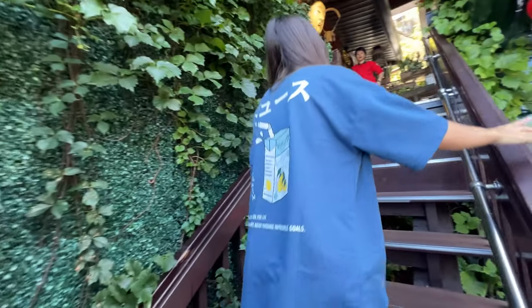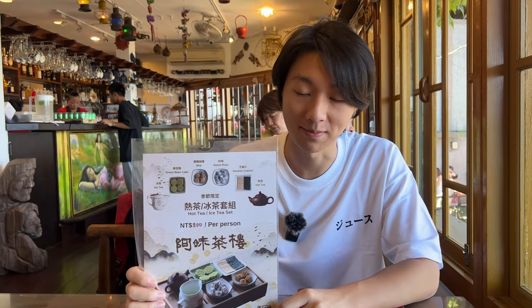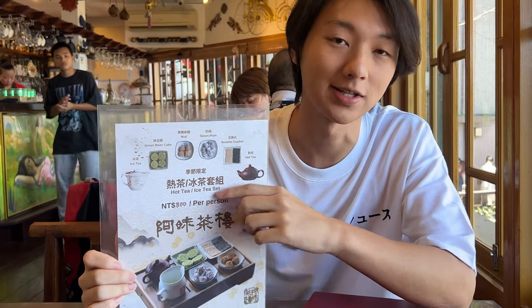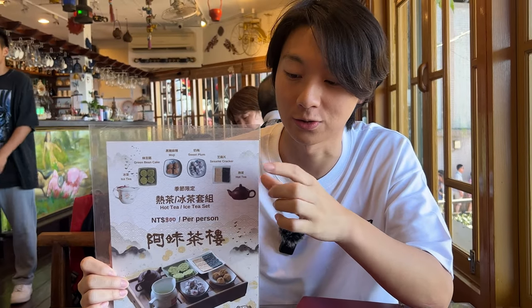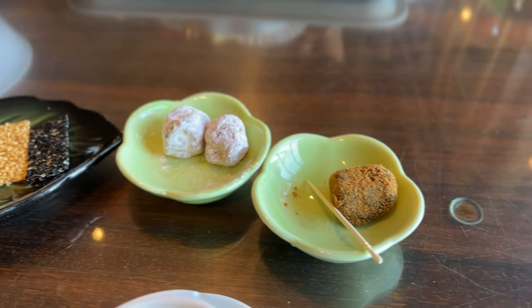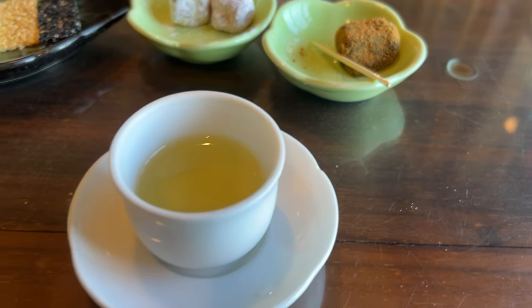All right, so now that we're settled in, she actually gave us two different menus. This is a set menu that everyone gets for 300 New Taiwan dollars, so that's around $10 per person. You get to choose the iced tea option or the hot tea option, and it comes with snacks as well. This includes green bean cake, mochi, and sweet plum and sesame crackers.